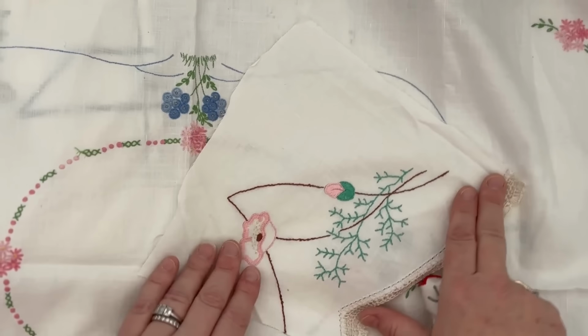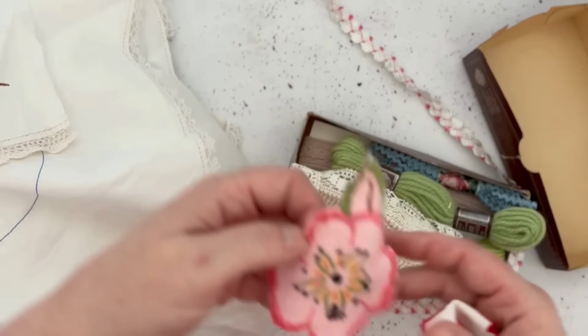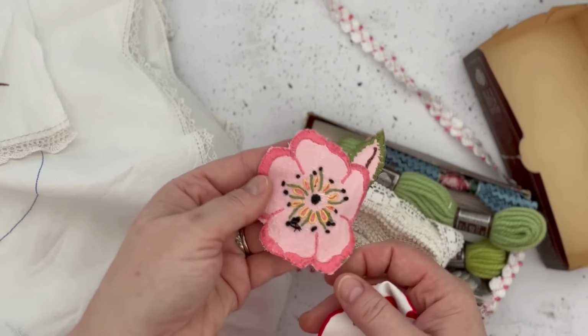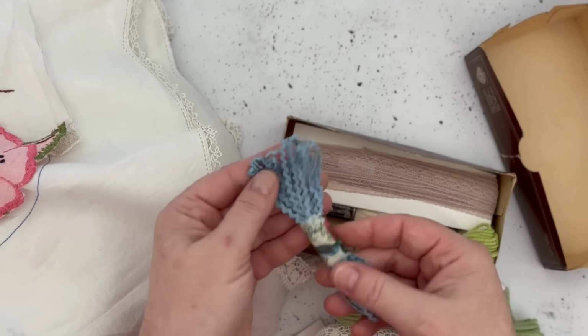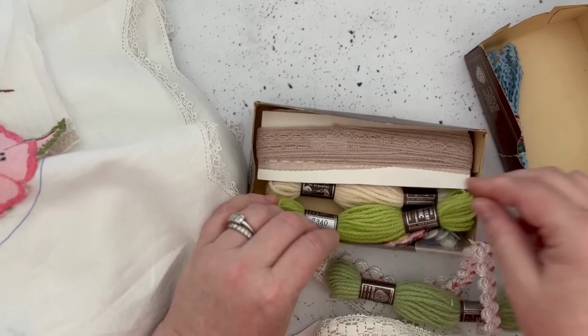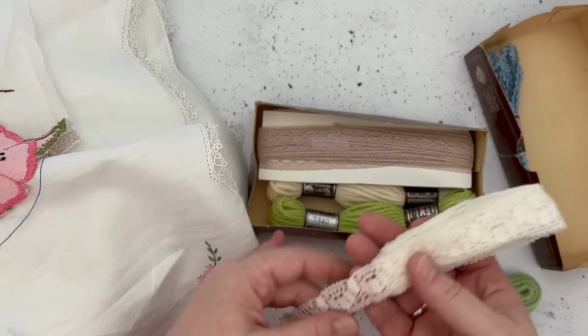Last but not least, this little piece. Oh no, sorry, we haven't even finished. Look at that, lovely. And then they had this little box with some beautiful vintage trims. I love this tiny rickrack. Sometimes I've had some cards of it. Sometimes I put it into kits and I have trouble letting it go.